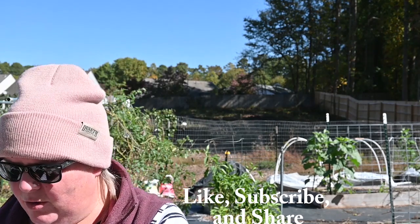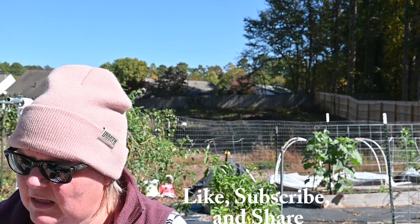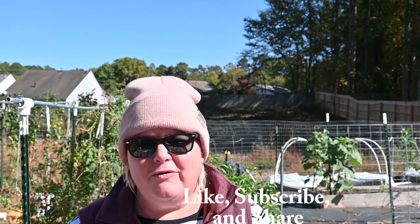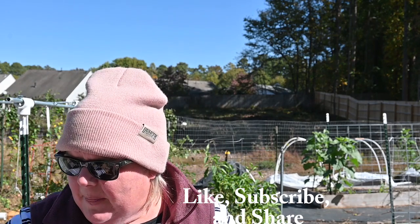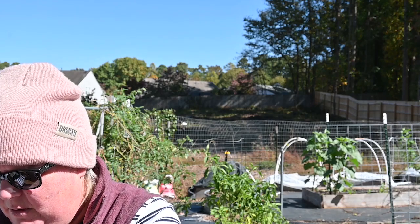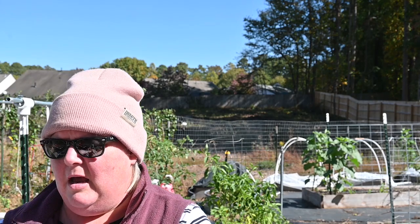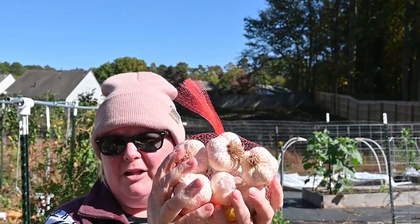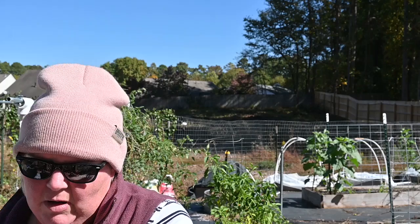And I also have my garlic. I ordered from Garlic Gods, and it is that time to start planting. I did 2 varieties this year. I got Susanville, which is a soft neck. This is what it looks like. And you don't plant the bulb. You take the cloves apart and you plant the cloves. Okay, and I got a hard neck of the Chestnut Red. And so I'm gonna plant those.